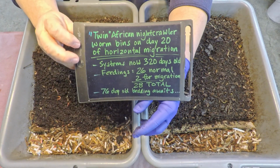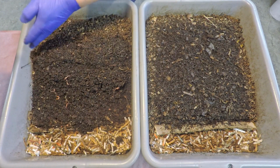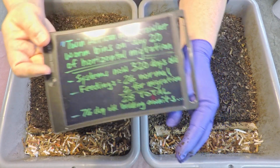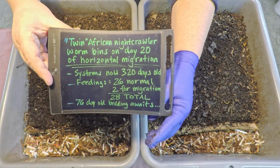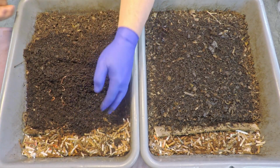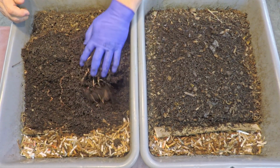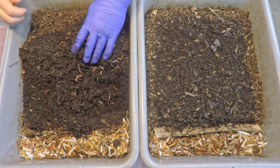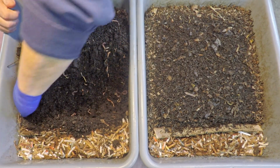I did explain this in the last check-in too, 10 days ago, which is how I refer to this material out here that I'm raking off to the side as the castings that were accumulated over the course of 26 feedings. And then those other 2 feedings out of the 28 total feedings that have gone into here have been ones that were placed only into the horizontal migration feeding zones intended to round the worms up out of their castings, and it's stuff that's not going to remain in the batch of harvested stuff at the end. It's just stuff that's most likely just going to accompany the worms into their new home.